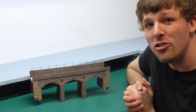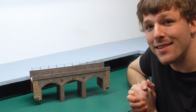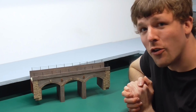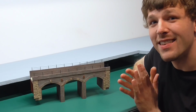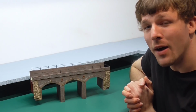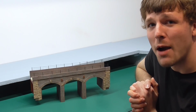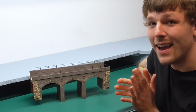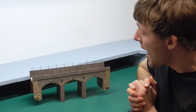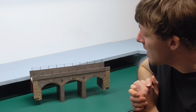So one of the most challenging and enjoyable things I've been working on over the past couple of weeks is this, and it is of course constructing Watery Bottom Viaduct, which will be the centrepiece for Lyncombe Vale. And as you can see, it is now complete and I'm just over the moon with how it looks. This is my first scratch build structure, and like I said, I'm just blown away with how it has turned out, and I just hope I can get the layout to this standard.